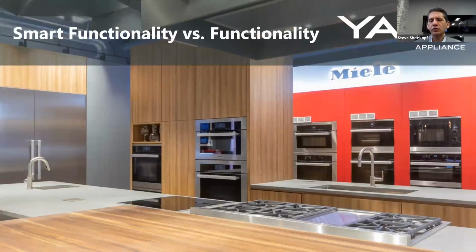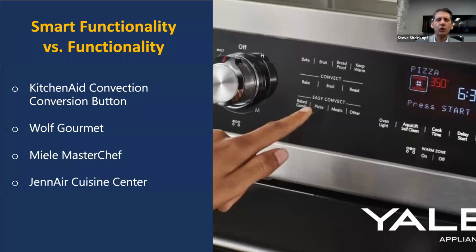Now remember, we all talked about smart functionality, and I hope I didn't disappoint you with what it really can do. But you have a lot of functionality in appliances that we don't call smart. Convection conversion buttons have been around for 10, 15 years, where you take your recipe, you hit a button, and it automatically converts it to convection. Very simple, but it works.